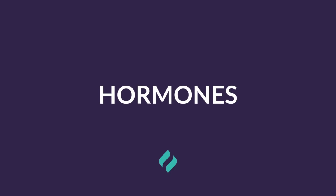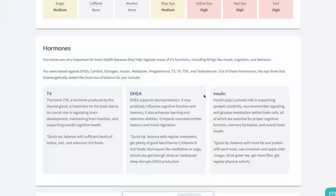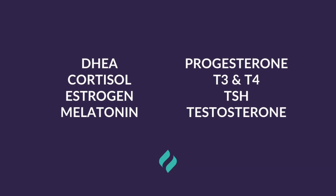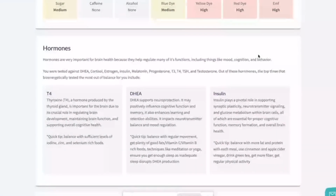In the next section, we are testing hormones that are specific to mental health and brain health. So you can see we are testing here all of these hormones specifically, as these are the most predominant that impact brain health. And then from there, we're going to identify the top 3 hormones that could be impacting the brain health and a little description as to how, and then some quick tip in balancing that specific hormone.